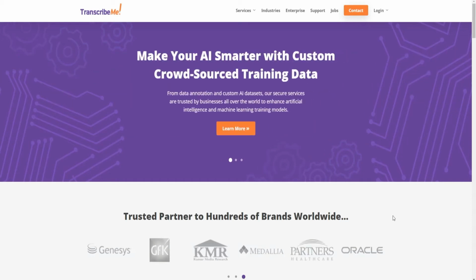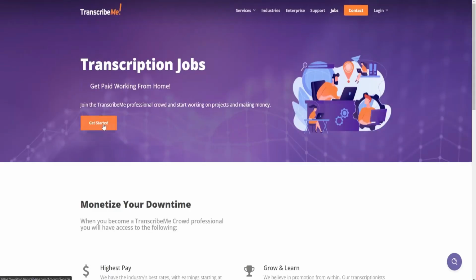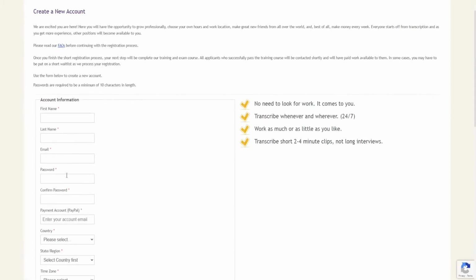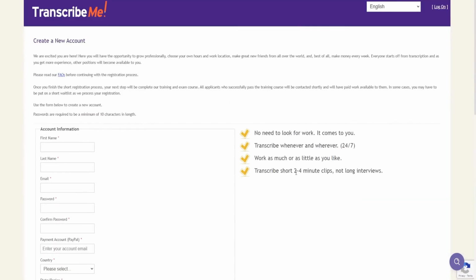Just click on this section on the upper right portion of the page that says Jobs, and then you will be redirected to this page where you can now begin your application. Everything is just self-explanatory, so I won't dig deep into that anymore. Just fill out every field right here and finally hit the Create Profile button, and just like that, you can now begin your journey with this website.